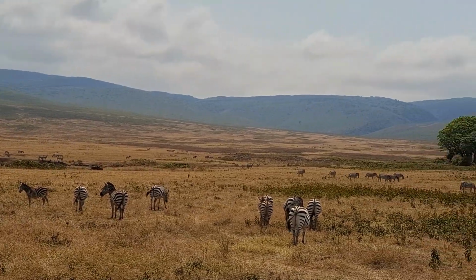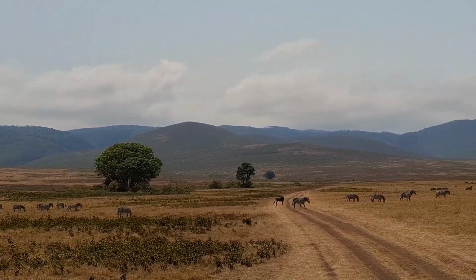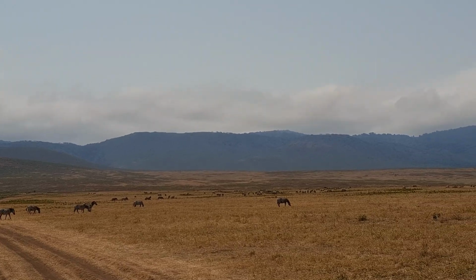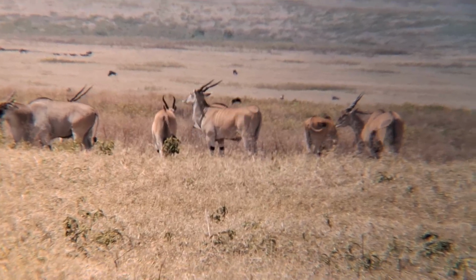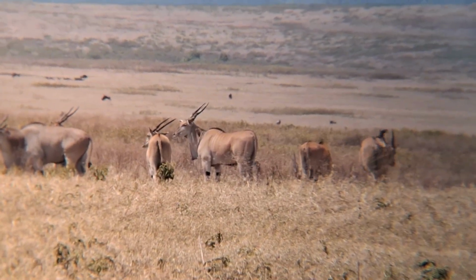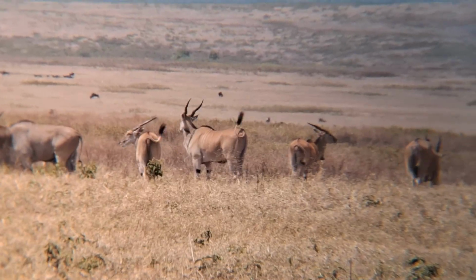After lunch, we continued with chasing of these African animals on the safari. We had some more time in Ngorongoro Crater. These common elands were quite unique to this particular Crater National Park, and it was nice to sight them here.